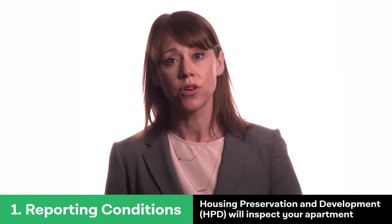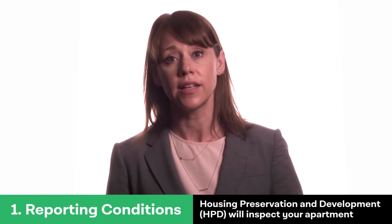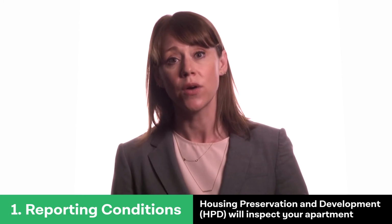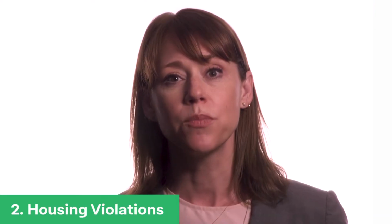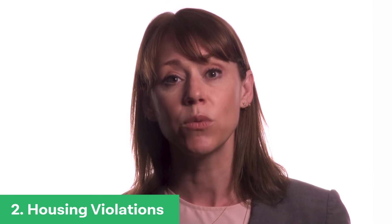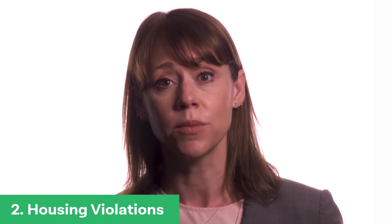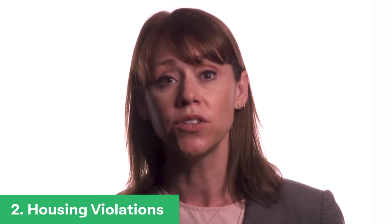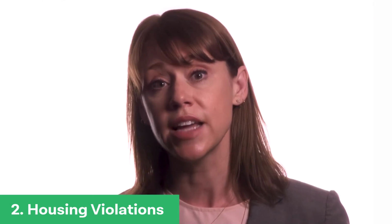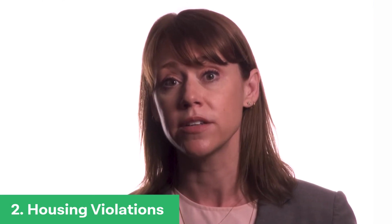HPD will inspect your apartment to see if the conditions violate the Housing Maintenance Code. HPD cannot place a violation without an inspection. If the Department of Housing Preservation and Development finds violations, they will record these violations and inform the landlord. HPD will not repair the violations, but by tracking the violations, HPD makes it easier for you to take your case to housing court and get repairs.